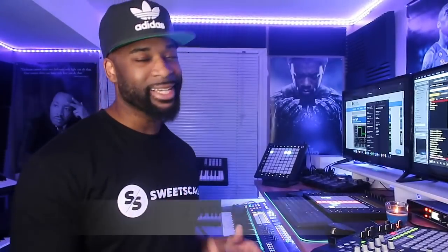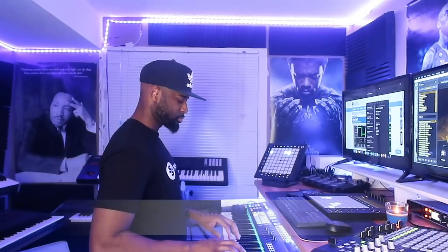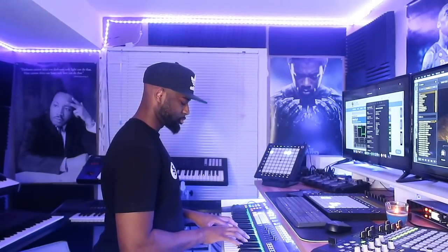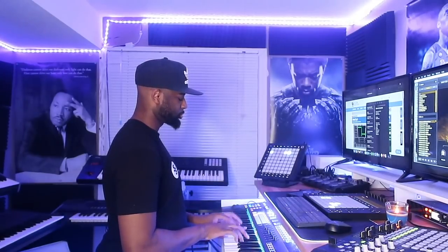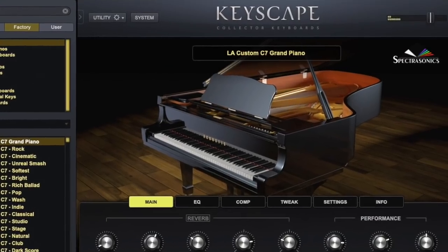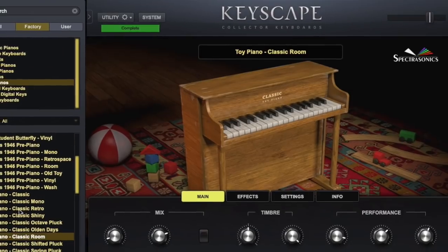Since I picked it up, there's never been a day I don't use it, and that is Keyscape. There's some other great pianos out there, but I just love the sounds from Keyscape. Acoustic pianos are amazing. You even have mini pianos that sound really dope, especially if you're in the trap or hip hop.